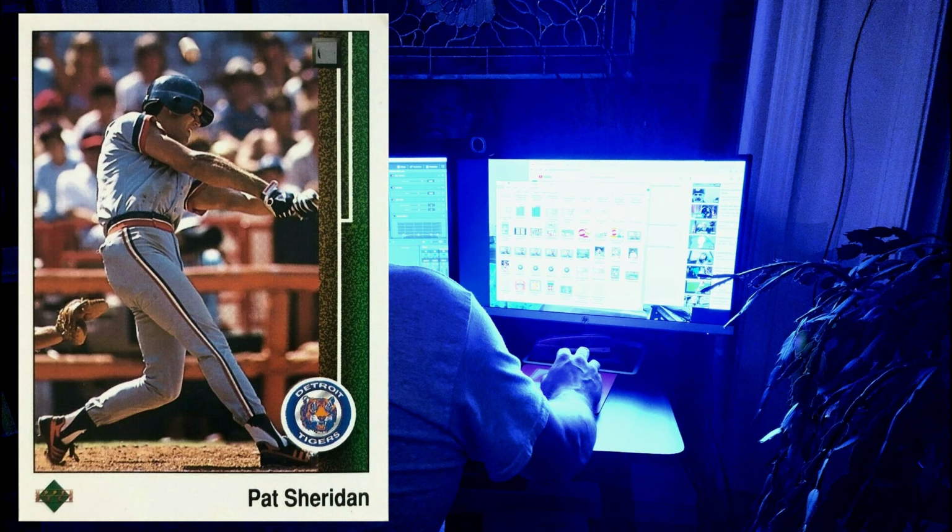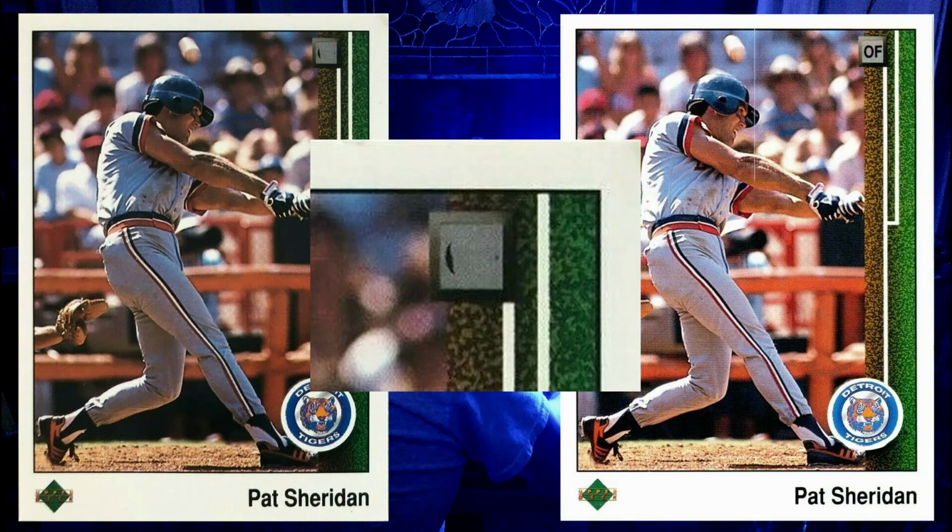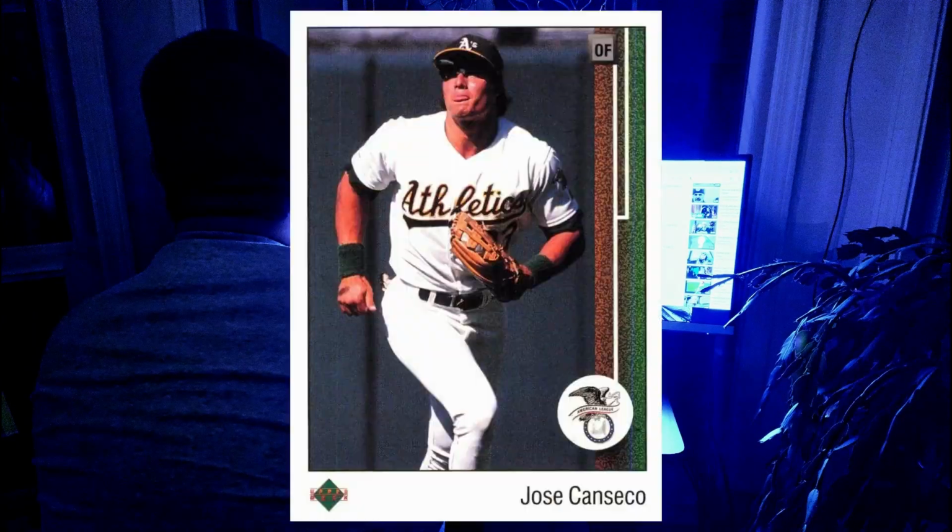652, Pat Sheridan. This is kind of cool and has a little bit of value to it. Maybe worth about $20. Pat Sheridan does not have a position on the front of the card. Well, part of it's there. It looks like it got blocked out. But missing position, they did come back and correct that one. 659, Jose Canseco. On the front of the card, the bottom right there, it has the Eagle logo for American League. It can be either blue or black. So kind of an interesting one. They're not considered an error and no extra value.